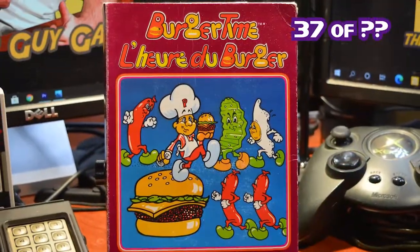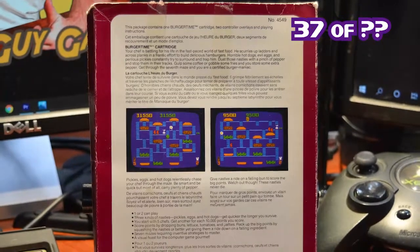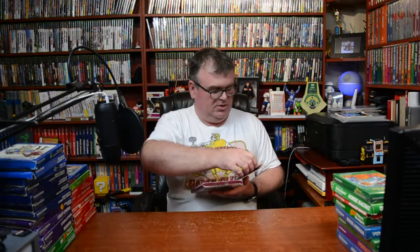And this is the all-time classic. Burger Time. Lure de Burger. That is so cool to have that. Man, thank you, C-Mart. That's just incredible. And again, Lure de Burger right here inside. If you take a look, you flip that over, it will be the English manual on one side and the French manual on the other. It's just so interesting. This is not a very common game to have, this version.